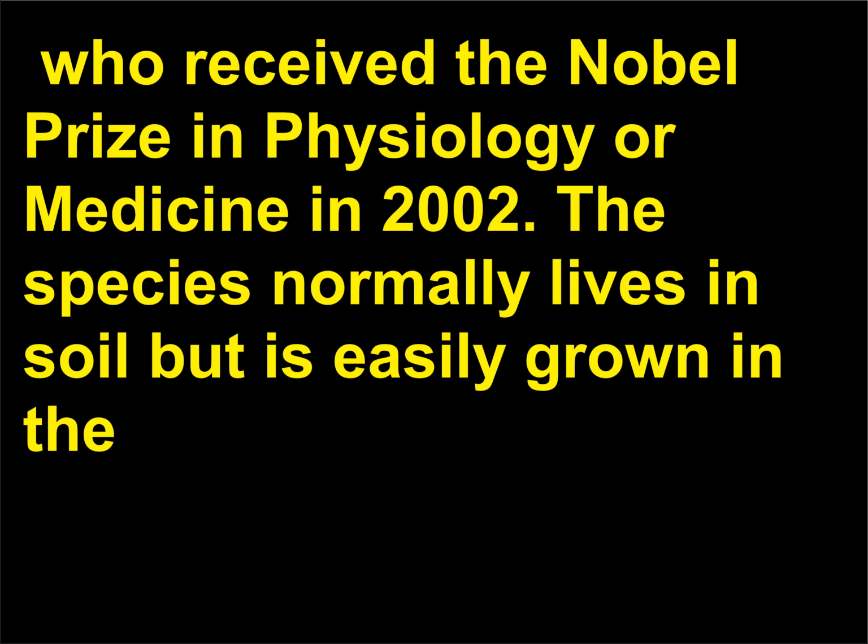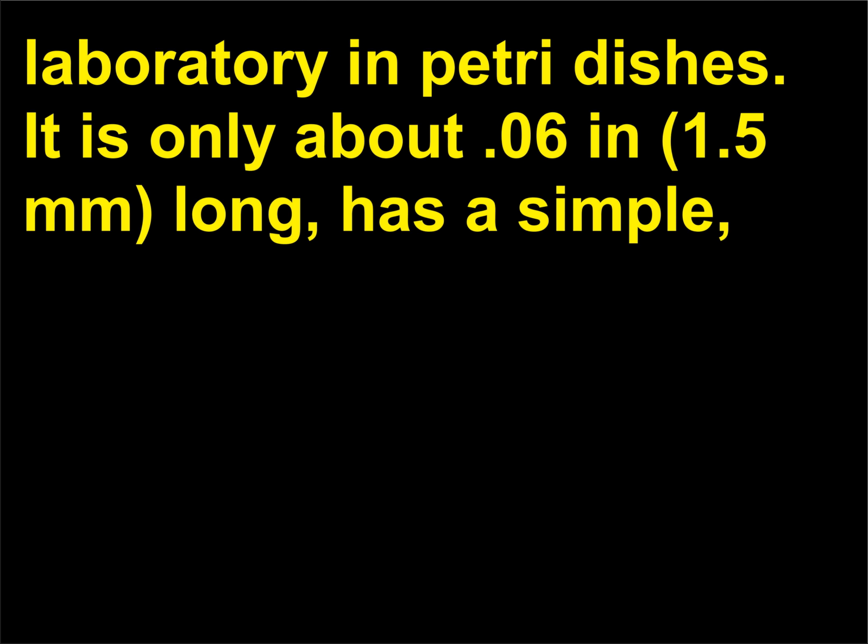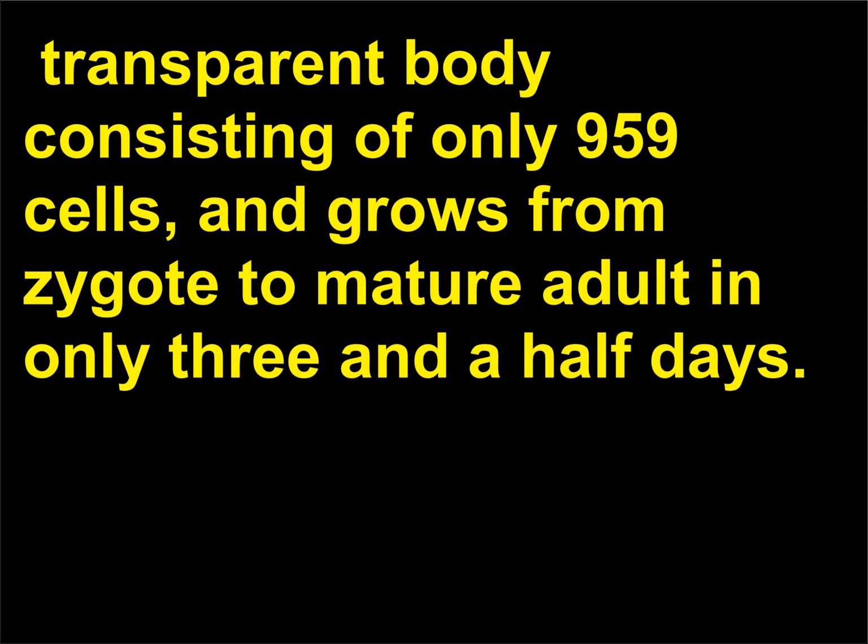The species normally lives in soil but is easily grown in the laboratory in petri dishes. It is only about 0.06 in, 1.5 millimeters, long, has a simple transparent body consisting of only 959 cells, and grows from zygote to mature adult in only 3.5 days.